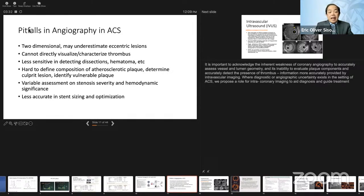Angiography alone may have some challenges in the management of patients with ACS. It is important to acknowledge the inherent weakness of the coronary angiogram in accurately assessing the vessel and lumen geometry, and its inability to evaluate the plaque components as well as accurately detect the presence of thrombus. This is information which can be more accurately provided by intravascular imaging. Where diagnostic uncertainty exists, particularly in the severity as well as the significance of the lesion, the use of intracoronary imaging or coronary physiology will be helpful. Assessing stent size as well as optimizing results, the result of PCI will also be aided by intravascular imaging.